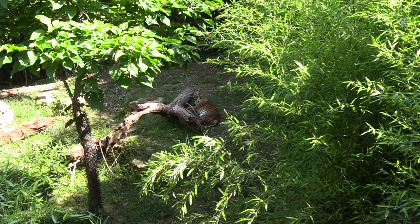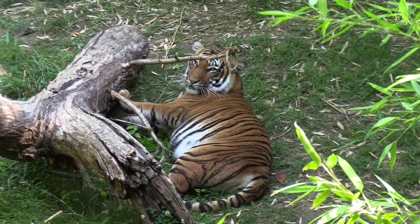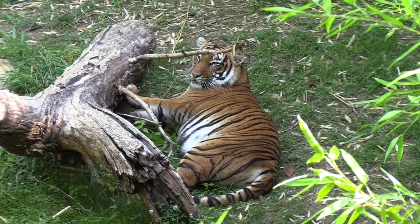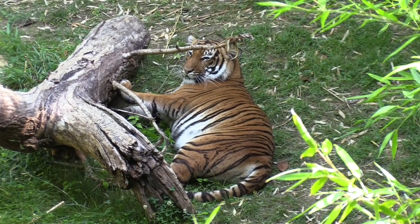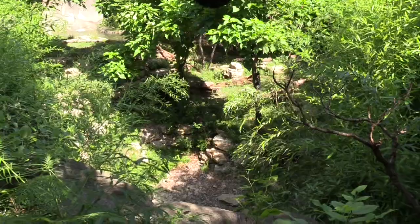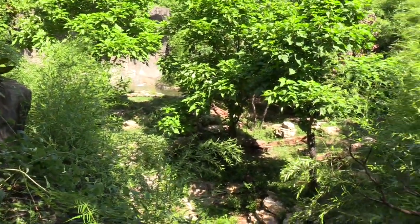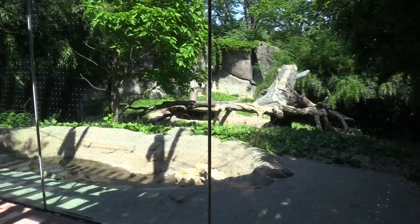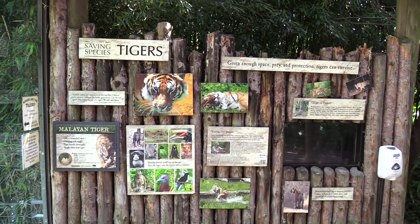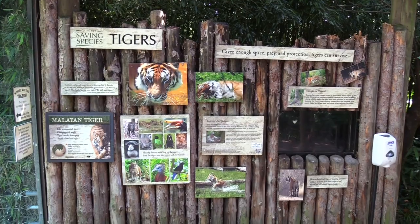See our tiger down below. Oh, looking right at us. Just relaxing. Fantastic. See a little bit more of its habitat. So this is another angle of the habitat. Lots of signage up on the wall explaining about Project Saving Species of the tigers.